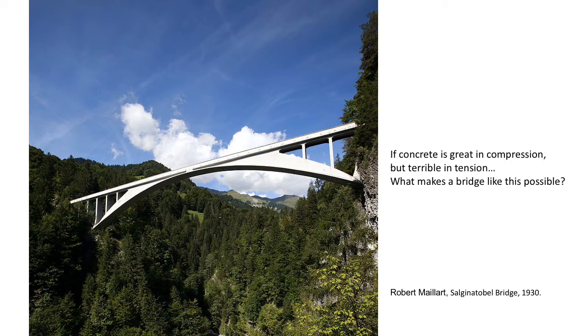This bridge was constructed in 1930. It is as modern and as gripping as anything designed today. The span between nature and human culture, between the slow processes of the trees, the mountains, the stones there, and the fast-moving pace of human transportation really come together in this beautifully designed work by Maillard.